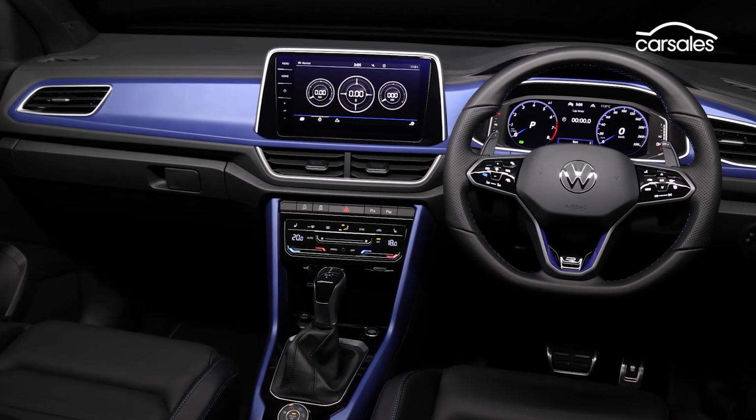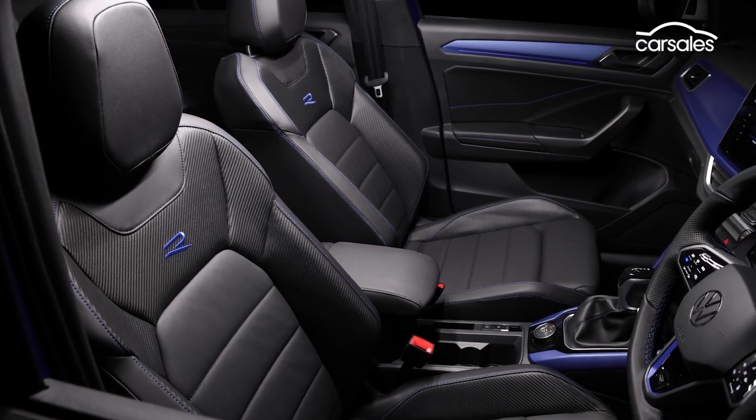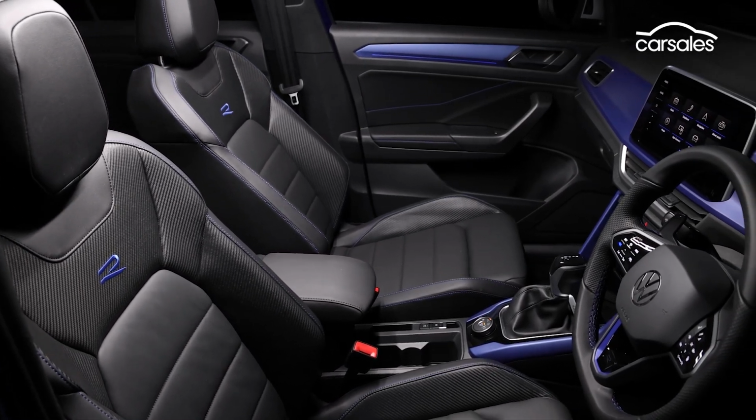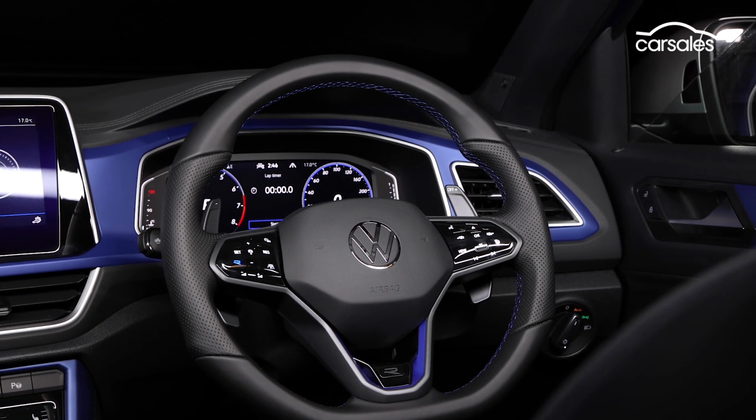Elsewhere, the cabin brings luxe finishes all round, with a driver's electric seat offering plenty of adjustment to suit people of all sizes, while contrast blue stitching is found on the seat edges and steering wheel.